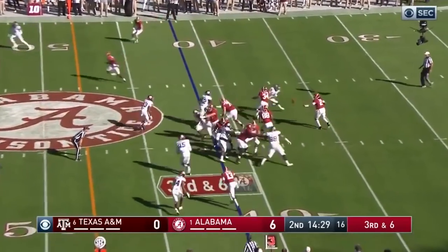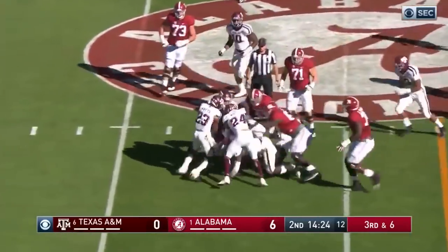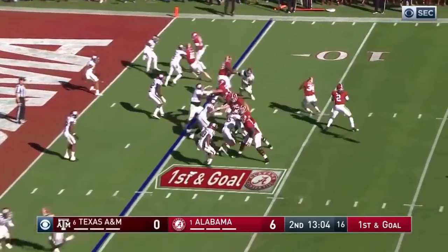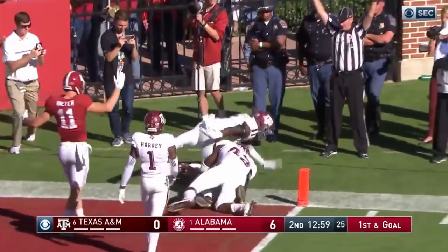Exactly. There's the little shovel pass. O.J. Howard, isn't O.J. it? O.J. Howard. Yeah. Now, this is a generational thing. Ridley. Damian Harris, there's the pass. And that is what an out.